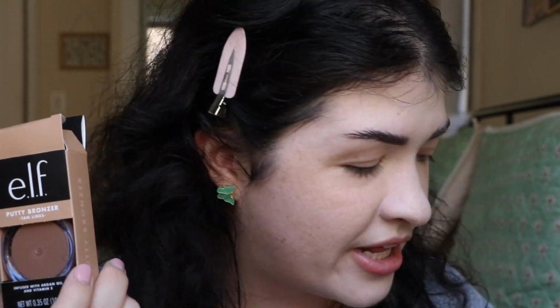I haven't tried the putty blush yet, but let me know if I should try that, if you guys have tried it or if you have any shade recommendations. So I got the shade Tan Lines in the e.l.f. Putty Bronzer. Big thank you to my Instagram community because I did not know what shade to get. I was really worried that this was gonna look orange on me, so I put out a call being like, hey, anybody else who's very pale with cool undertones, is this gonna look orange on us? And a lot of people came back and showed me swatches, which was just so helpful. So I love my little Instagram community.